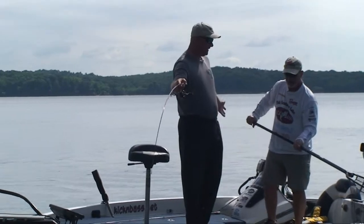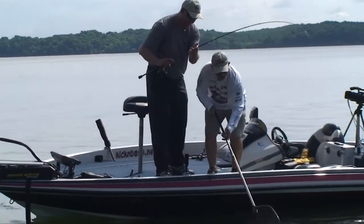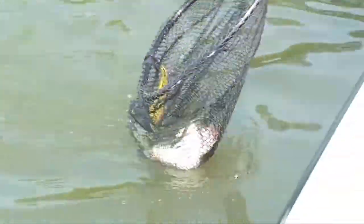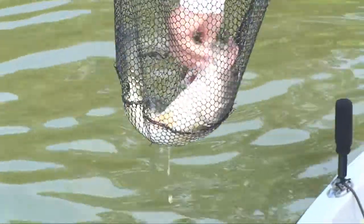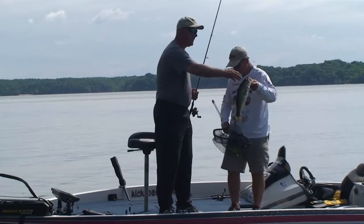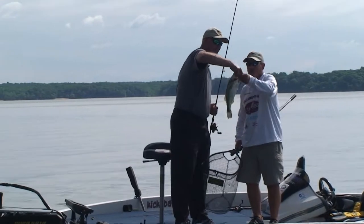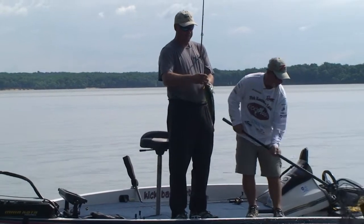We're talking about netting here. I think you lead the fish into the net, just like that. A lot of people will stab at it, and a lot of times they'll knock the fish off. You agree with that? Yeah, and you should always open up the bail right there while you're... Got it. This fish has been caught.